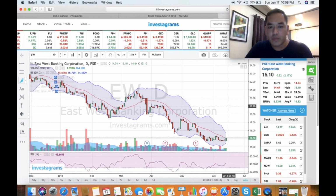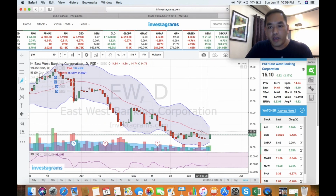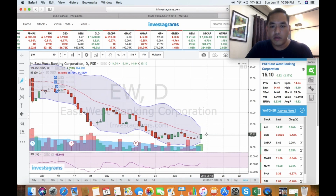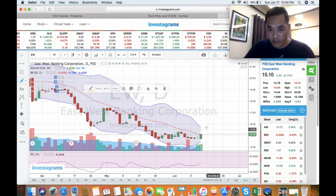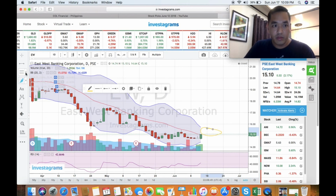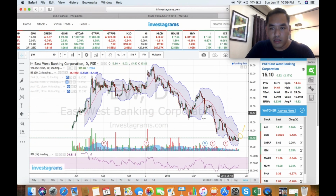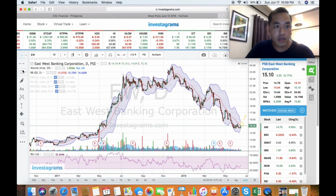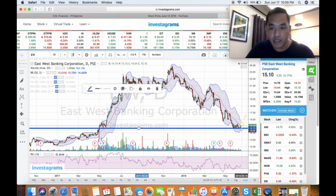Okay, so East West. Strong bullish signal with volume. It's also peeping at the MA20 line. So let's see tomorrow if the line gets broken. If it continues to be bullish, then we are looking at the stock trading somewhere here before continuing its uptrend. Looking at the history of this stock, you can see that there is already a support going on at this level.